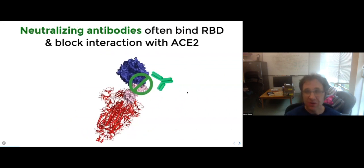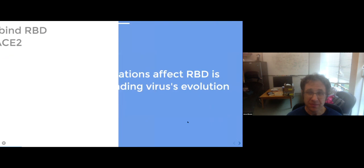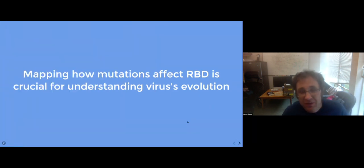In addition, we now know that neutralizing antibodies to SARS-CoV-2, not always, but quite often, probably the majority of the time, bind to the RBD. And in many cases, they actually act by simply blocking the interaction of the RBD with this ACE2 receptor. And so for these reasons, really understanding how mutations affect the RBD is crucial for understanding the evolution of SARS-CoV-2.